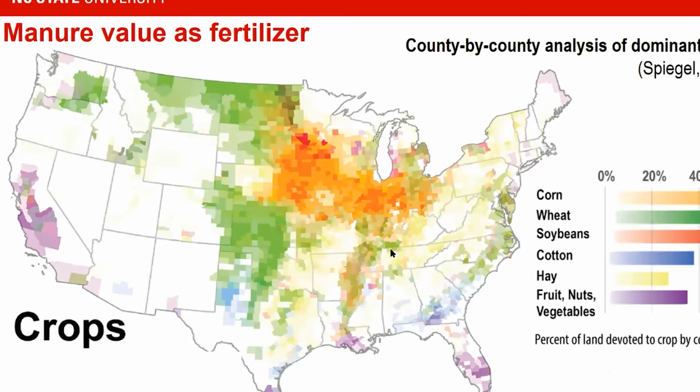You get to see easily the soybean and corn in the Midwest, a little bit of wheat in the plains, and a little bit here down east with hay and wheats. What this map doesn't show you, aside from the crops, is the yields. And that's one of the biggest things that I've noticed coming down here.